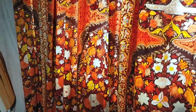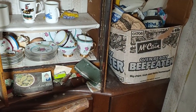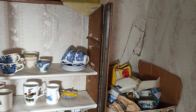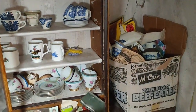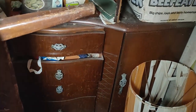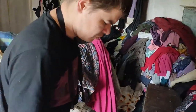Well, I am going to try and get over there, I think. Oh, God, something's gone. Right. I don't really want to go over there. You see all the webs. The drawers are literally full of things as well. There's too much to look at in here. Too much to look at in this whole house. If I looked at everything, the video would be insanely long.